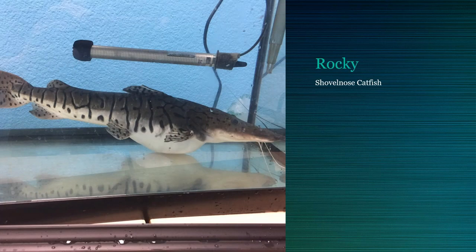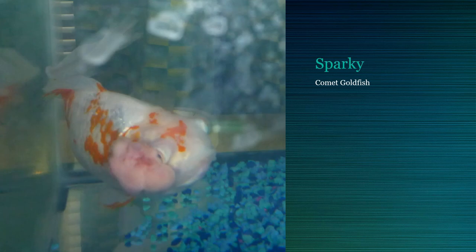Again, some of you may be familiar with Rocky. Rocky is a shovel-nosed catfish, a naughty little fish who decided to eat a pound of the substrate at the bottom of his tank. We don't really know why he did this, but obviously with a belly full of rocks, you're going to need surgery in order to get them out. Sparky is a little comet goldfish, and again, another one of these ocular tumors. You can see how severe this tumor has grown. It's almost the same size as his head. So again, it's going to cause him problems swimming and maintaining homeostasis and staying upright.